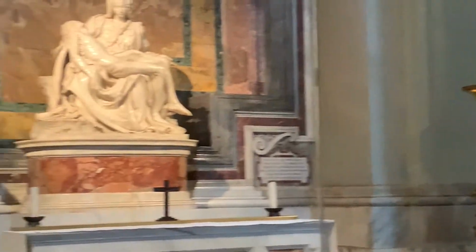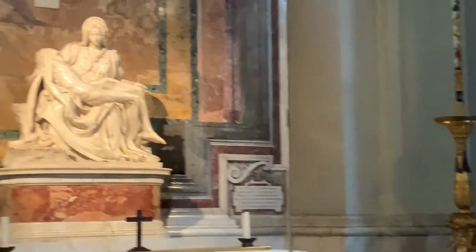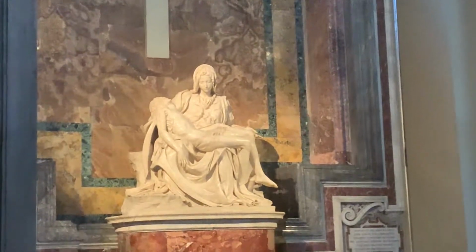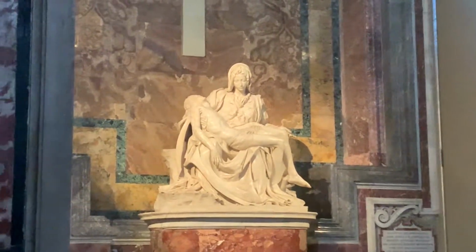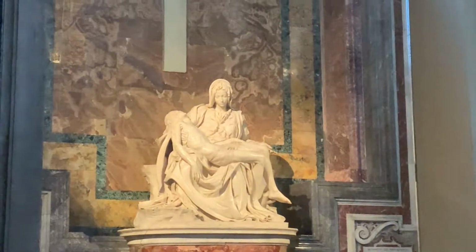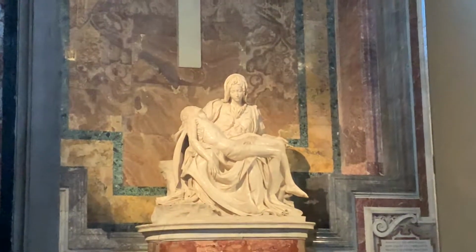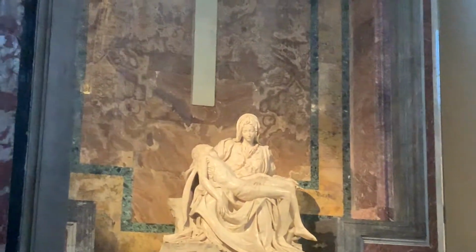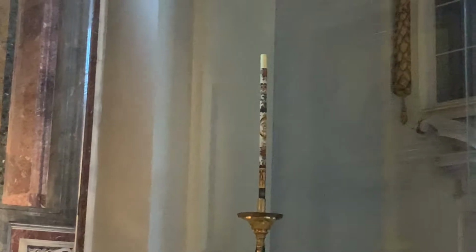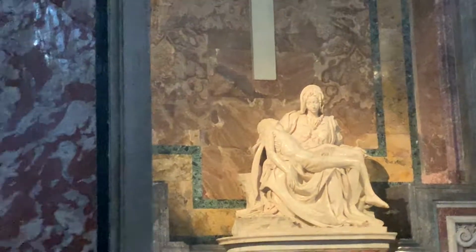So because of that, we always shut the barn door after the horse escapes. There is bulletproof glass. I don't know if it's showing up in this video, but it is completely walled off with glass. And you can't get to it, for a good reason, I guess. But that is the Pietà, Michelangelo's Pietà, carved back in the day.